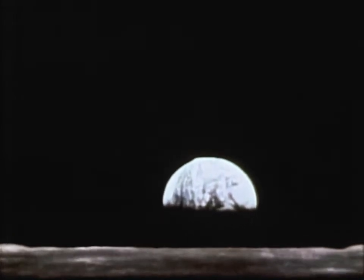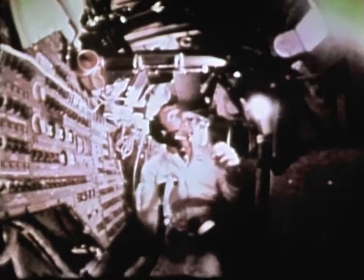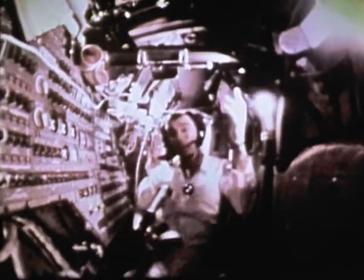Now it was time for Lunar Module pilot Gene Cernan to crawl into the Lunar Module called Snoopy to check it out for the next day's descent. His evaluation?